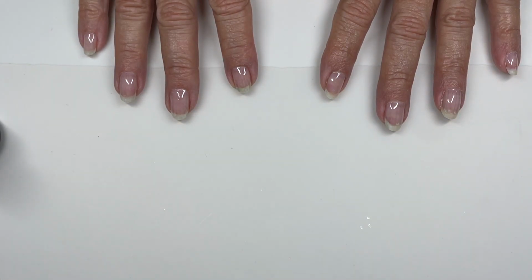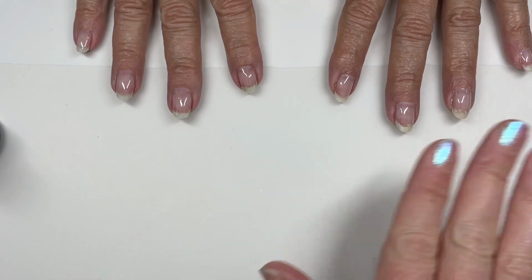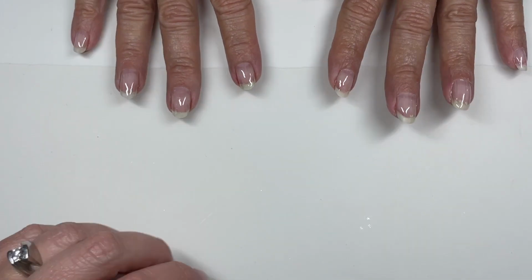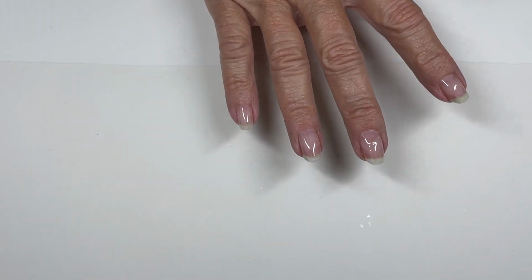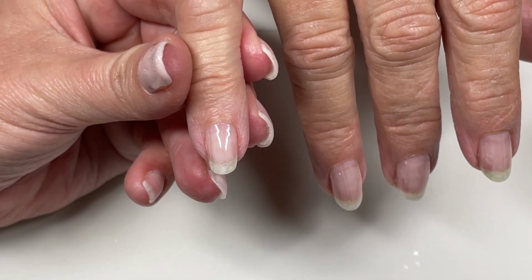I'm just going to basically paint one nail a different color and run through this little gamut, and Nana can chitty chat with Ms. Diane. We'll be back. All right, we're going to start with Pink Madness on her pinky. Can I zoom y'all in? A smidge.